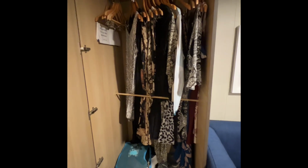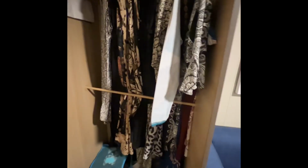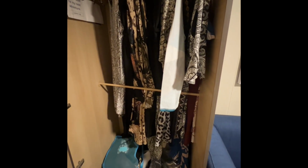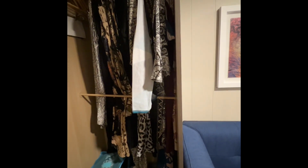Here's a look in the other wardrobe. As you can see, it has the double hanging. I wished this could be removable in some way so that if you did have all hanging dresses, you wouldn't have to hang them like this. They're all getting creases right here where this rod is. So it's just what it has to be. Personally, I prefer the walk-in wardrobe you get on P&O cruises. I really like that sort of wardrobe rather than these, which to me are like a little cupboard. Packing cubes do fit down on the bottom, but otherwise my packing cubes are in the drawers.